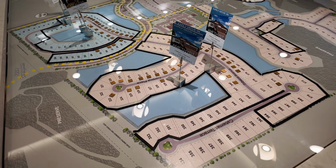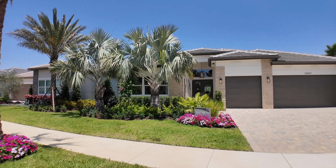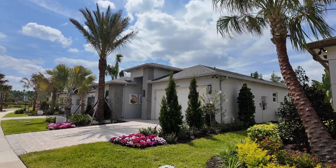This community features 9 beautiful floor plans from 3 different collections, and stay tuned because in today's video you'll be getting the grand tour of one of the most popular selling floor plans in this neighborhood. I'm talking gorgeous great room, chef's kitchen, incredible primary suite, and an outdoor backyard area you won't believe. The location, community, amenities, homes, this community will check every single box for you.